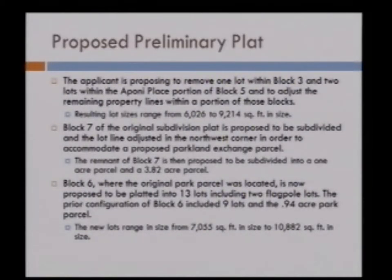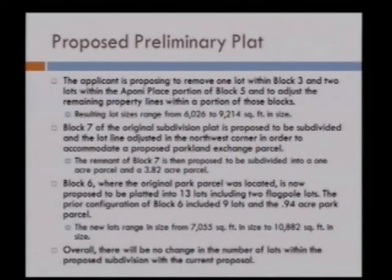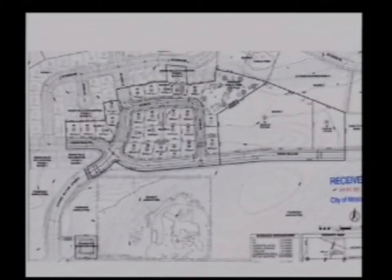The new lots within that block now range in size from a little over 7,000 square feet to about 10,882 square feet. But overall, there's going to be no change in the number of lots within the proposed subdivision with the current proposal. So this brings us to the preliminary subdivision plat.